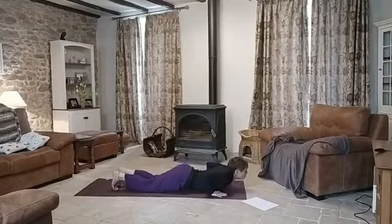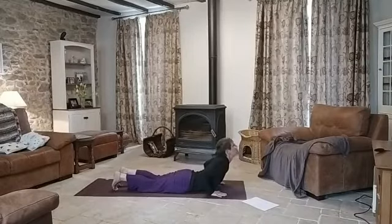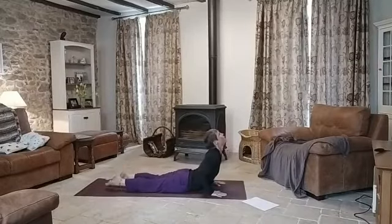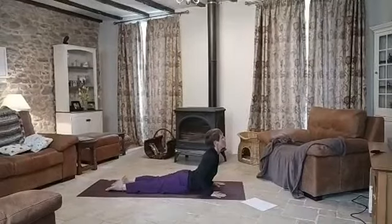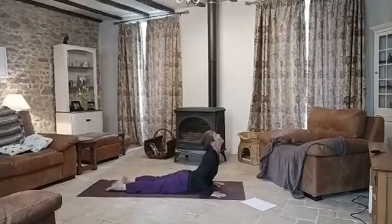Inhale, pull your chest through your hands to come into Cobra. Remember with Cobra to keep your elbows close into your body, tucked into your body, and your shoulders down away from your ears.